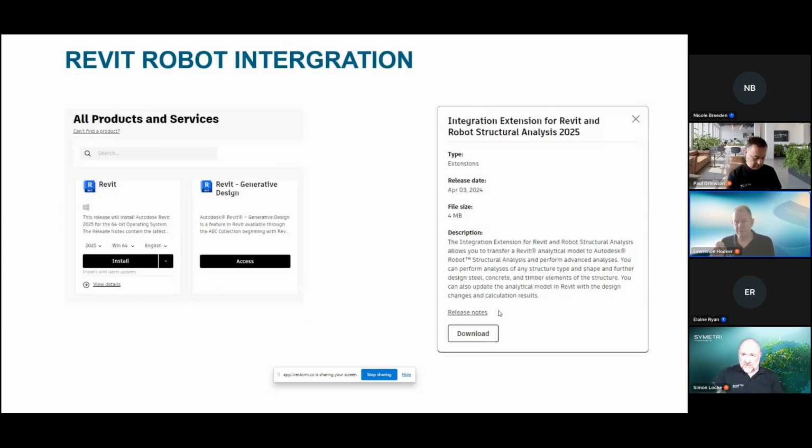Now, something you really need to be aware of: if you are currently using Robot Structural Analysis Professional, you must install the integration separately. This was always installed automatically when we installed Revit and Robot, but you've now got to do that as a manual intervention.